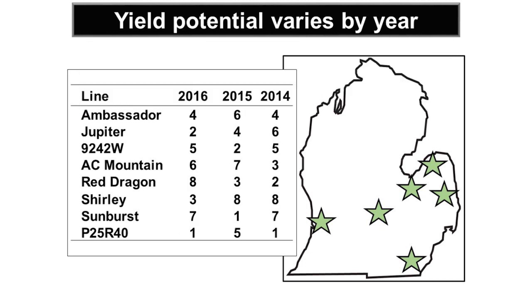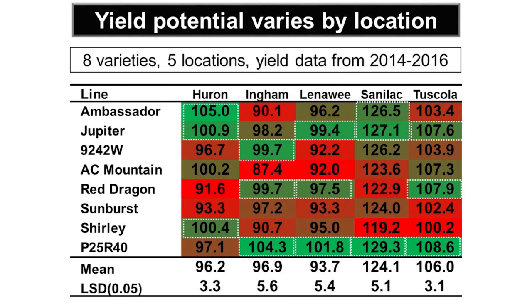So how I'd like to show this is just ranking them. Taking these 8 varieties and just ranking them 1 through 8 based on their yield potential. And in 2016, you can see that R40 was the highest yielding line, and Red Dragon was in the lower end of the scale. Now, if you look at 2014, okay, things changed a little bit. Red Dragon was the second highest yielding in 2014, and R40 again was the highest. But you can see this shift going from number 8 up to number 3 in 2016 for Shirley. So there's variability based on year.